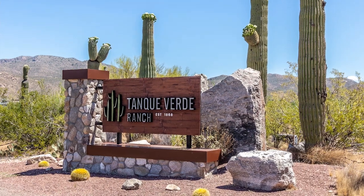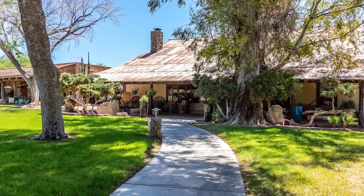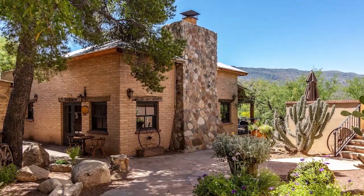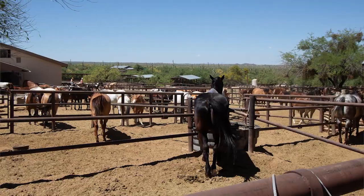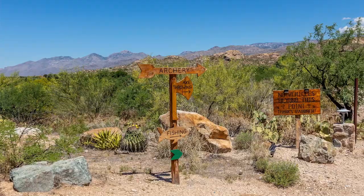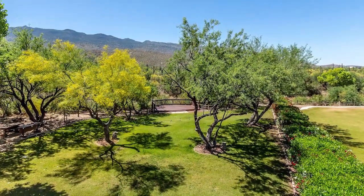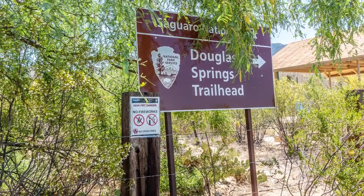If you want a great staycation, you can always check out the Tanque Verde Ranch. It was established back in 1868 as a cattle and guest ranch. It offers a very unique place to stay. They offer horseback riding. There's tons of weekly activities that they have planned. It borders the Saguaro National Park East, and there's a ton of nearby hiking. There's actually a trailhead that's right at the entrance of the guest ranch. And there's also a restaurant that's open to the public as well.